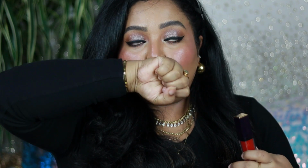The formulation is ultra thin and lightweight. It's not completely runny. It has a nice creamy texture, but the formulation is really lightweight. It doesn't feel like anything on the lips. So that made me love it even more. I'll definitely be eyeing more shades from this particular collection. So Poppy Sauvage is a shade which I absolutely love, and it's completely transfer proof, you can see, and this is I think one of the best that I have in my collection.